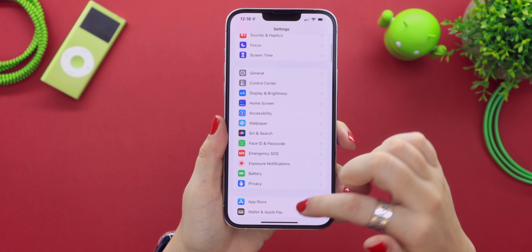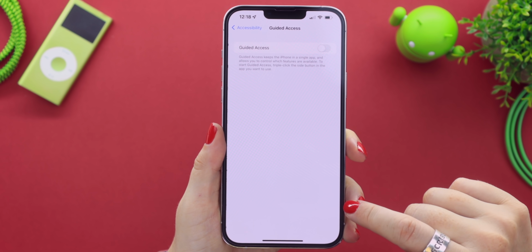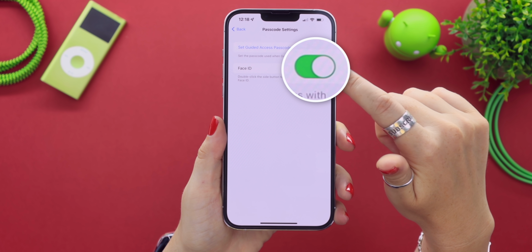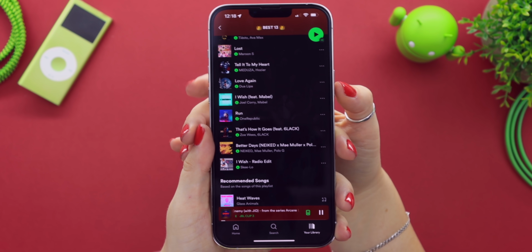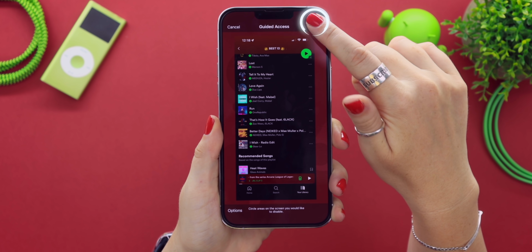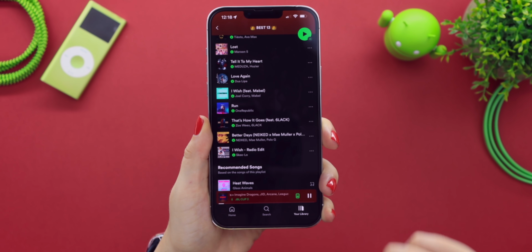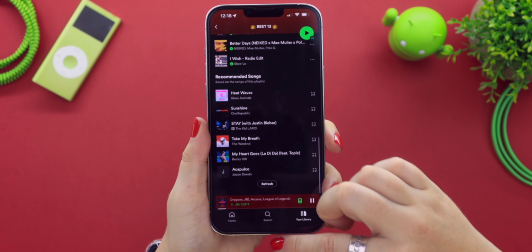And to activate it, all you need to do is go under settings to accessibility, tap on guided access and make sure to toggle it on. It'll prompt you to use a password, but you can just use Face ID if you're on an iPhone. And so when you're ready to hand your phone over to someone, just triple click the power button. This screen will appear. You just click start, pop in your passcode or use Face ID, and then this app is completely locked and the rest of your phone cannot be accessed.